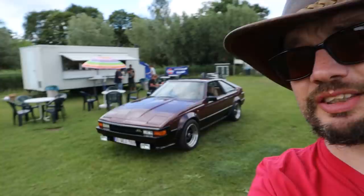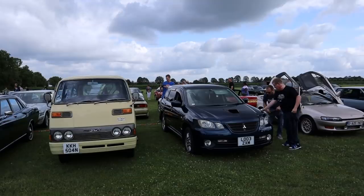Well, good morning from Gemert in the Netherlands, where we are at Japan Classic Sunday. There are classic Japanese cars arriving all the time in astonishing condition, and it's probably an idea to have a walk around the show. It's still early doors, but we'll start with the convoy we arrived in.